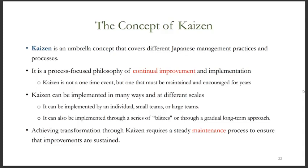Kaizen is an umbrella concept that covers many Japanese management practices. It is a process-focused philosophy of continual improvement and implementation. The goal of Kaizen is creating an organizational culture of ongoing change and improvement. Kaizen can be implemented by any individual worker, a small team, or a large team. It can also be implemented through a series of short-term blitzes or through a gradual long-term approach.